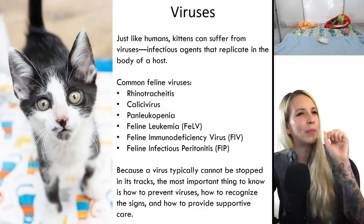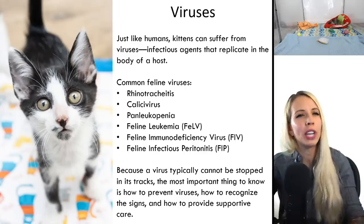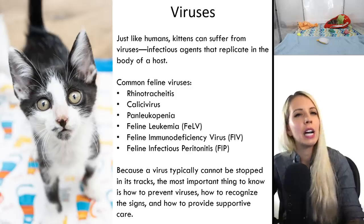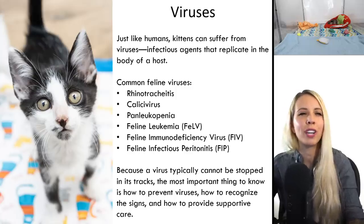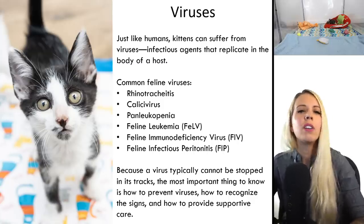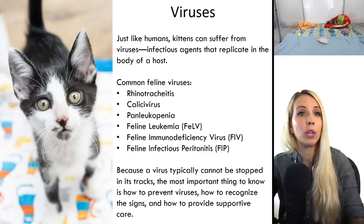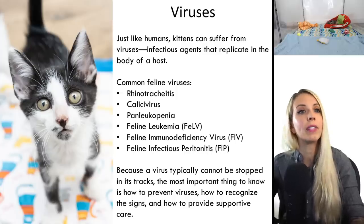And the thing about talking about viruses is, it's important to understand what some of the common viruses are, but for foster parents, you don't need to be a viral expert and understand what the real details are of each of these viruses. The important thing for you to know is how to recognize them, understand a little bit about what they are, and then most importantly, know how to do any supportive care for any of the symptoms that are associated with these viruses.